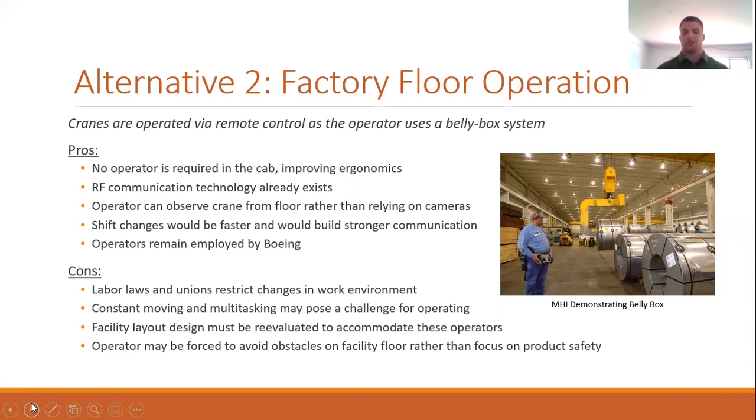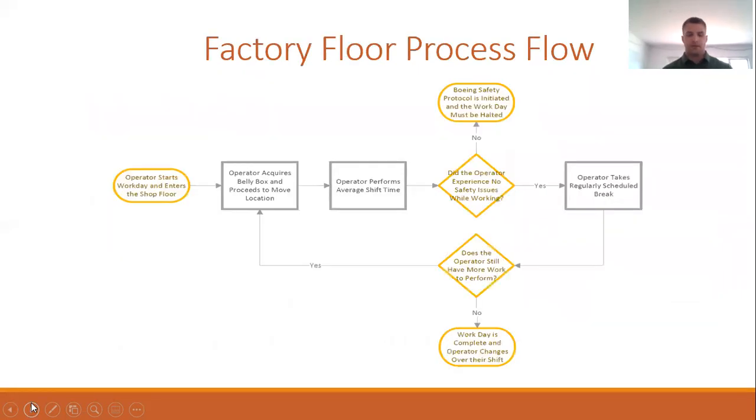The cons of this solution, however, are the potential hazards of multitasking, that being walking and focusing on operating the crane cab at the same time. And then the unions would need to be involved with regards to the change in work requirements. The general workflow for the belly box solution is similar in simplicity to the remote workstation.